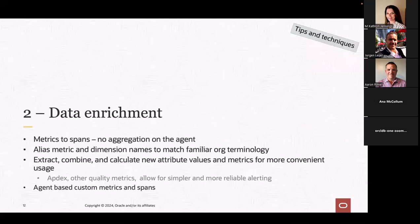Right? You can use the data enrichment also to extract information, combine and calculate it with new attributes. An example of that is, for instance, AppDex, where you qualify the performance of a particular call, whether it's an AJAX call, whether it's a servlet call, whether it's a page that's being loaded in the browser. Based on patterns, you want to classify them as good, bad, or okay. And AppDex gives you one single metric back saying, okay, so many percentage of your calls or operations are in those buckets.